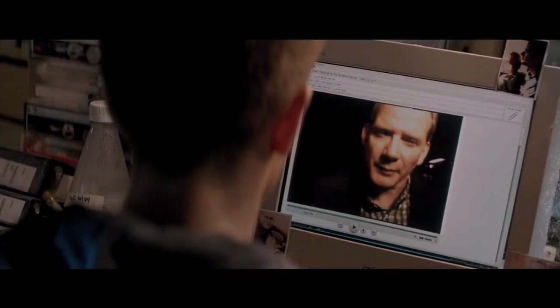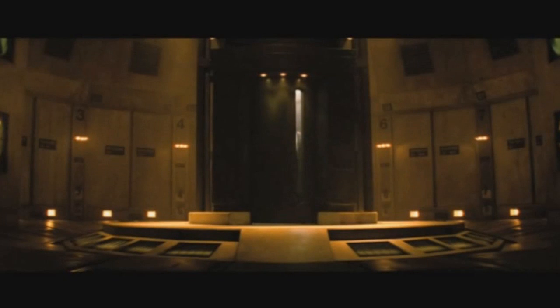Another shot of Peter watching his father's recordings, where, as I mentioned, he explains that the consequences of the fact that Oscorp is using his resources will be massive, enormous. So Peter needs to stop Oscorp. Now we've got some sort of chamber or elevator, probably Oscorp as well, or maybe Ravencroft prison.